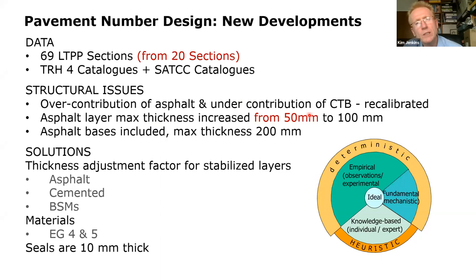Also, it was limited to 50 millimeters of asphalt in the pavement structure. However, we have heavier structures becoming the norm, so that needed to be changed and has. And previously also the base layers used in the pavement number system were granular and cemented, but the asphalt base layers weren't included, and now they are. And then there's some new things in terms of adjustment factors that you don't have to worry about, but these things give you a more realistic outcome.